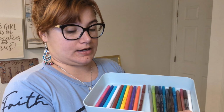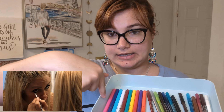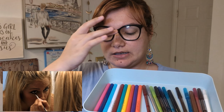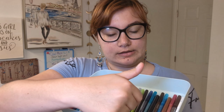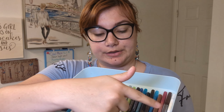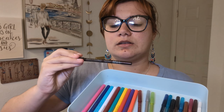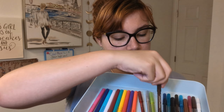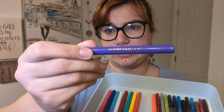These are all my eyeliners, as you can see. These are liquid eyeliners, and I kind of did a short on them, but I removed it, I think, because I felt like it was a brand nobody knew. And these are my waterline eyeliners. And these are from the brand, it's from Instagram. That's the brand right there, Davis. And these are from this brand right here.